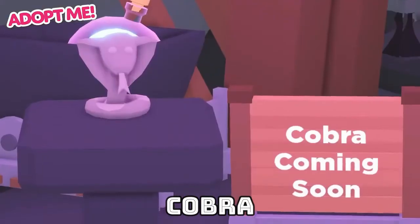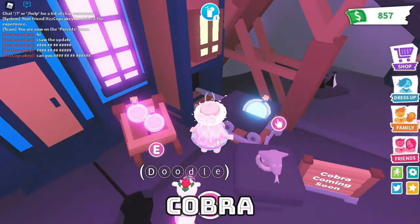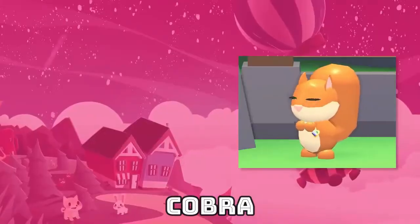Announced by Uplift Games on June 9th, the new Cobra pad has been delayed. The developers are still planning to release the Cobra pad eventually, but that will be in a future update.